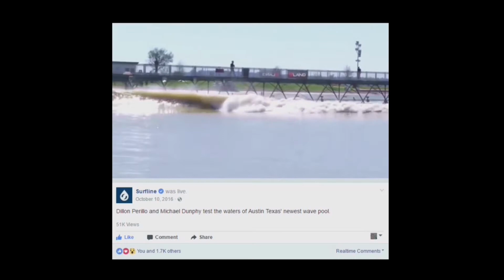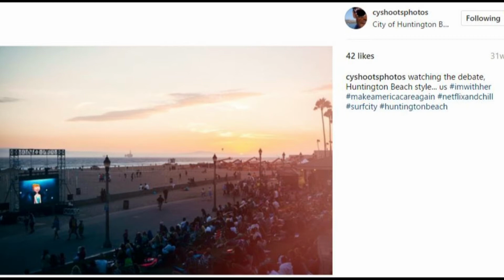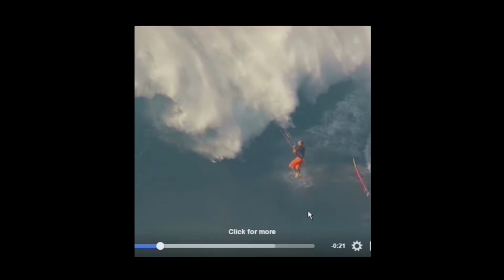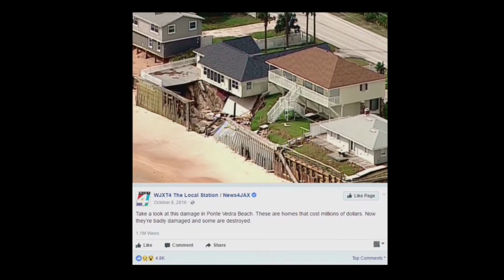Movies on the beach are a must. We wrap up October 10th with this breathtaking picture of Huntington Beach by Sci Shoot Photos. Pro Surf Blog opens up on October 11th with this under the lip action by WSL. Then Surfing News takes us back to Florida with more storm chaos.